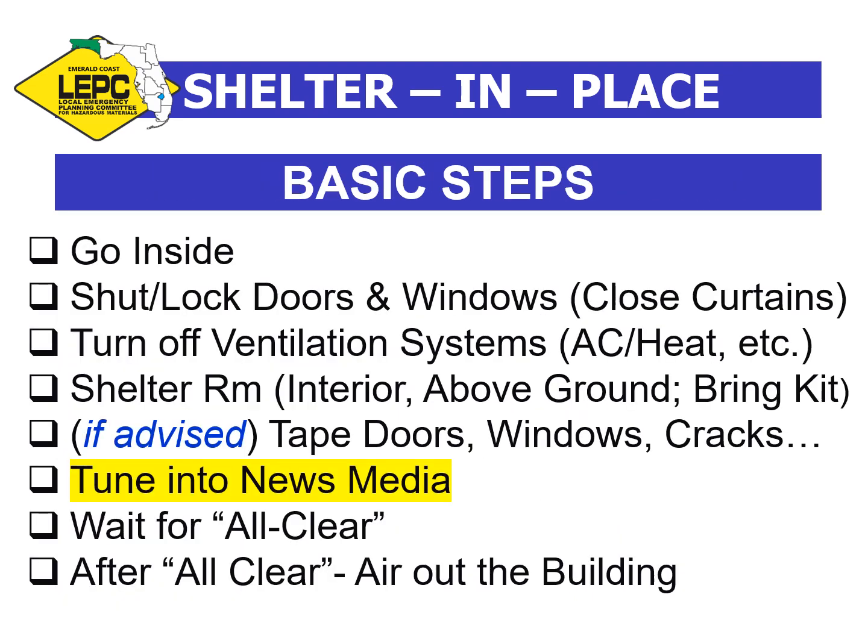Tune into news media for information and instructions from officials. Next, wait for the all clear from officials, which means that the hazard is passed. While waiting for the all clear, try to stay off the phone to leave them open for emergency traffic. And please avoid calling 911 just for information.